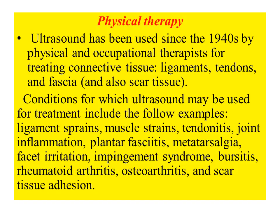Physical therapy. Ultrasound has been used since the 1940s by physical and occupational therapists for treating connective tissue, ligaments, tendons, fascia, and also scar tissue. Conditions for which ultrasound may be used for treatment include the following examples: ligament sprains, muscle strains, tendonitis, joint inflammations, plantar fasciitis, metatarsalgia, facet irritation, and so on. There are many uses in physical therapy.